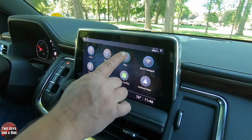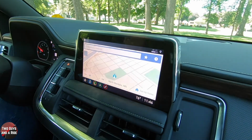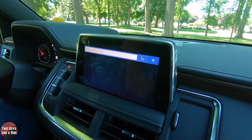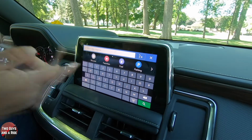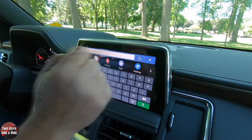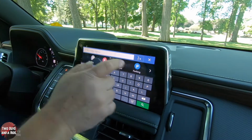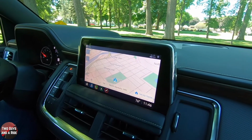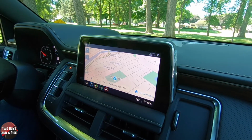All right, let's take a look at navigation for a minute. Okay, so when it pops up, it's real easy. They're asking already where you want to go. So you can look at recents, favorites, fuel, things, or you can type in the address, or you can use voice command to say the address. All right, I'm always curious as to how accurate that is, so let's give it a try.